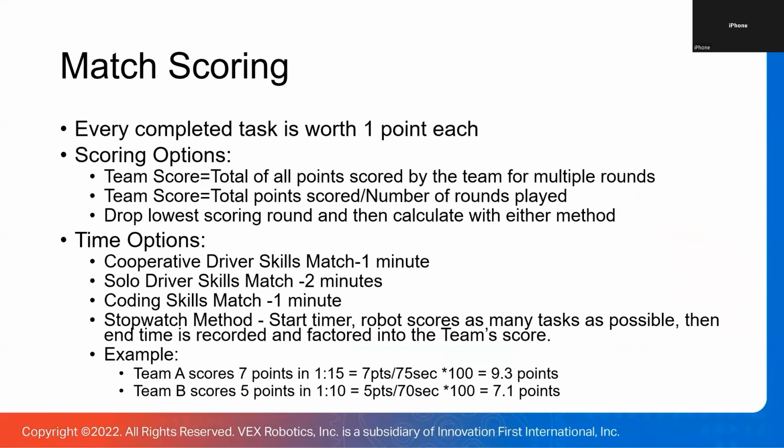Match scoring. Every completed task is worth 1 point each, so the scorekeeper may simply count each task to determine the score for each match. We provide scoring options and time options for coaches. When the coach uses the scoring option, they can count the total of all points scored by the team for multiple rounds, or total points scored divided by the number of rounds played, and they can also drop the lowest scoring round and then calculate with either method.